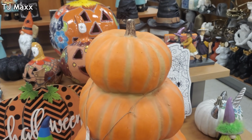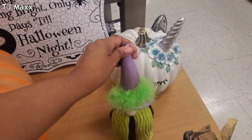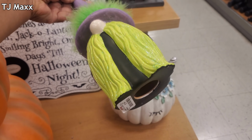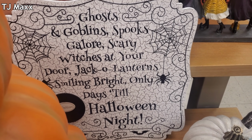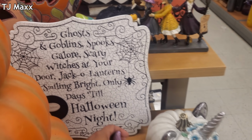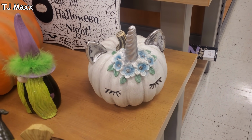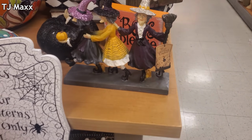$40 for the pumpkin tower. Looks like one big mustache, right? For 8. Oh, that is going to be a chalkboard. Oh, only that little circle right there is a chalkboard. So that could be like a countdown. And this is everything. Oh my gosh, can you believe that?